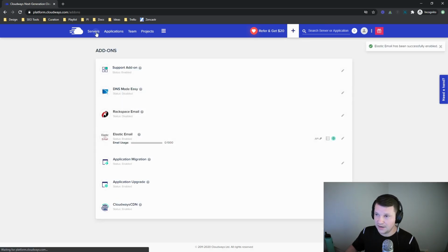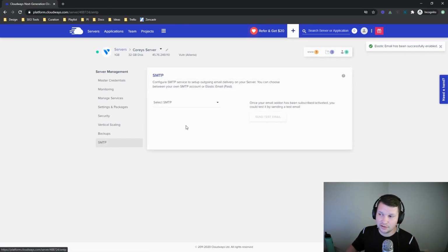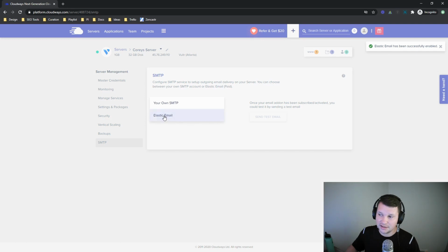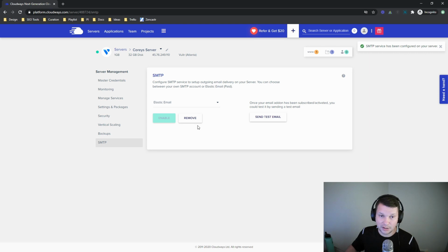Okay, we'll go back to servers. And under SMTP down here at the bottom, we're going to select SMTP and click Elastic Email and enable. And as soon as that's finished, we'll have the SMTP service on the server, so it should be able to send emails. You can try sending a test email, and once you get in, you can use your WordPress to send an admin email. Just see if anything is not working.